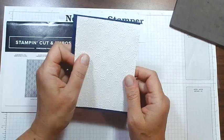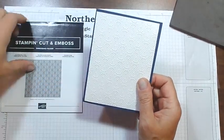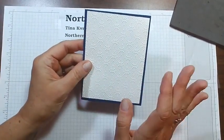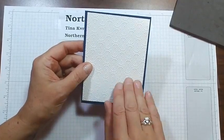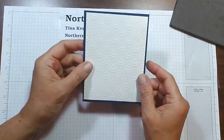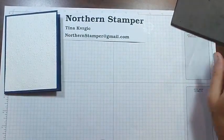Okay, so now we have the two pieces together. Now if you want, you can glue it down right away, or you can glue it down later because you may want to add some ribbon or such beyond that. Okay, so I'm just going to put that right down right there so that you can see.